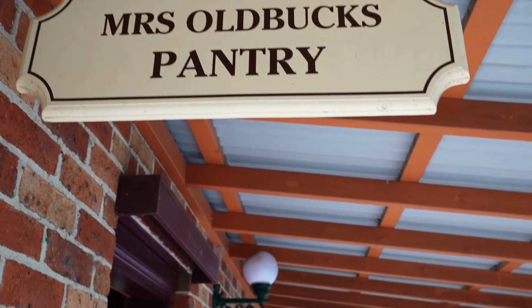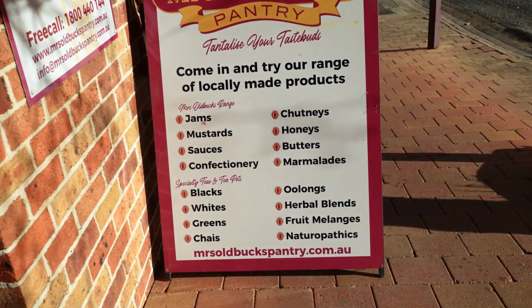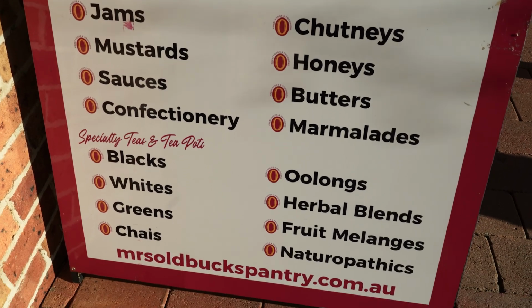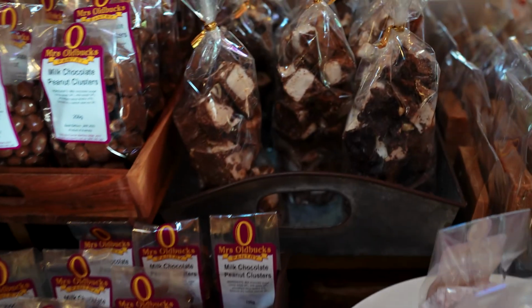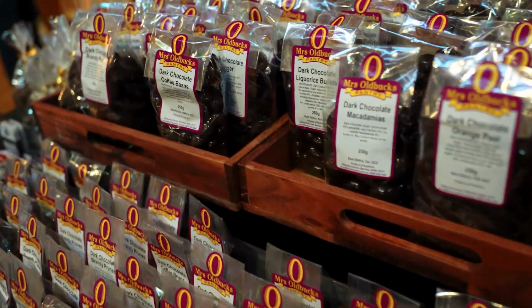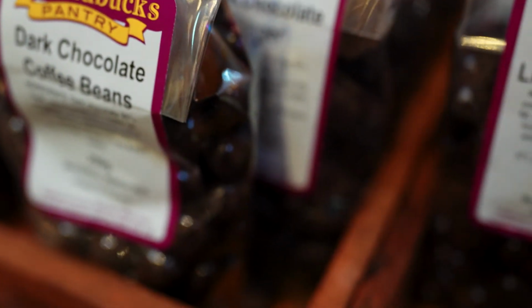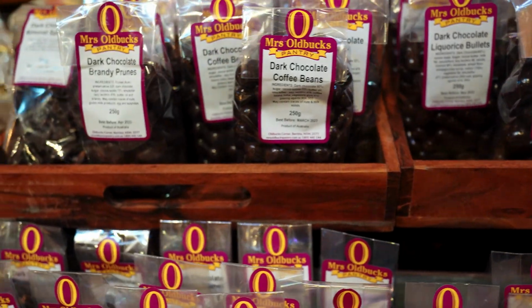So this is a place called Mrs. Oldbuck's Pantry. They do jams, mustard sauces, confectionery. Okay, all local made, local sourced and local made. Dark chocolate coffee bean. That will wake you up in the morning. Honey, would you like some honey?